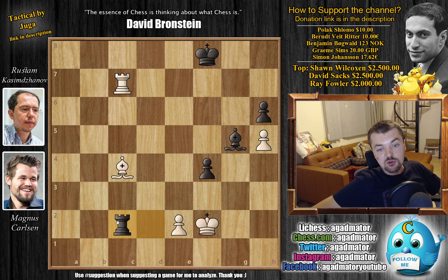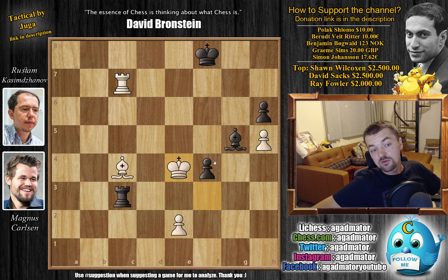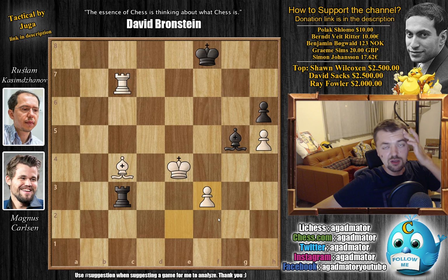Rook to c2 by Kasimdzhanov, and now king to f3. We have rook to c3, check, king to e4 by Carlsen, marching the king up the board. And here Kasimdzhanov just played f3, where Carlsen captured, and it was in this position on move 55 that the players agreed to a draw.